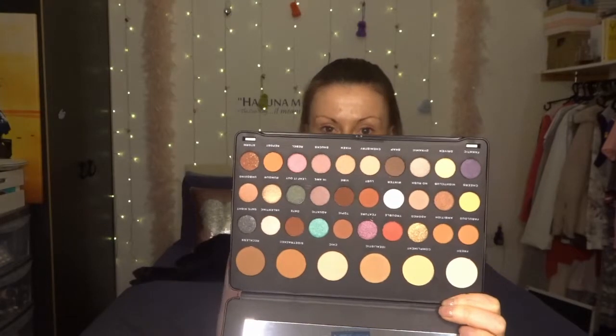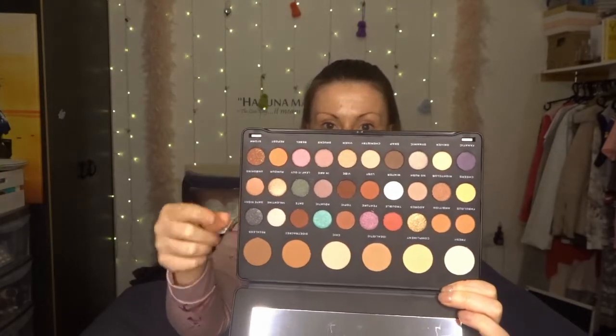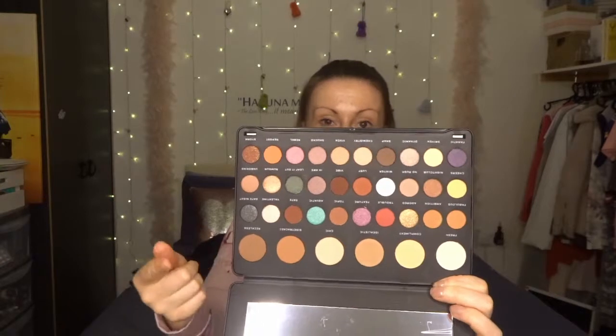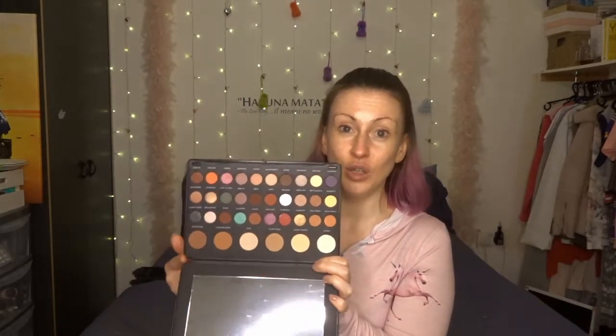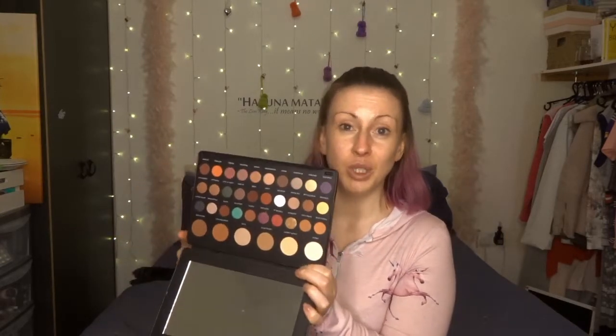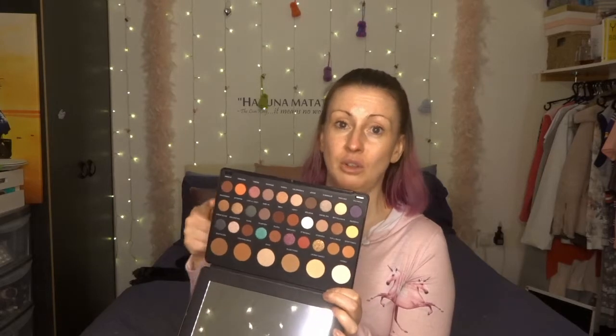There are 36 colours, 30 shades down here, and then 6 transition shades. You are definitely gonna find a transition shade for you in this row, whether you have to mix them or not. There's bound to be a transition shade for everybody, but oh my god, look at those colours. Just look at those colours. Okay, we've got mattes, we've got shimmers, we've got glitters, we've got neutrals, we've got pops of colour, we've got warms, we've got cool tones. Oh, I just love it.